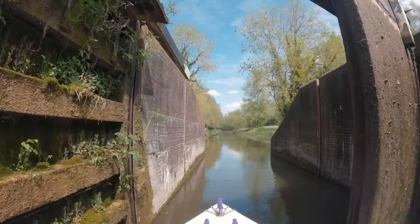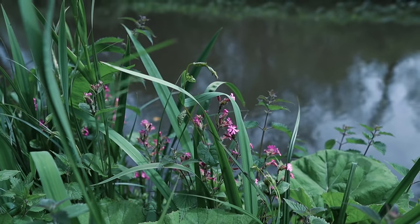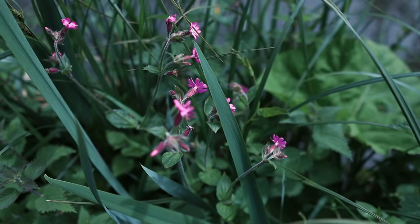Today is one of the most beautiful days of the year. It literally feels like we're in heaven. Everything is in bloom and the colours are rich and vibrant. I'll show you some flowers. It's so beautiful around here.